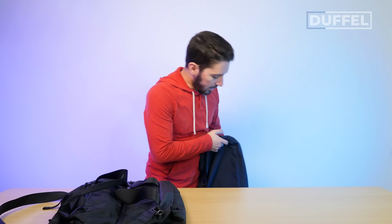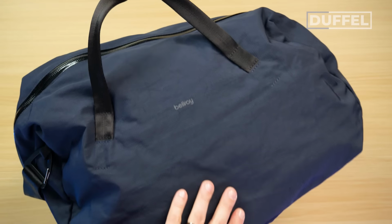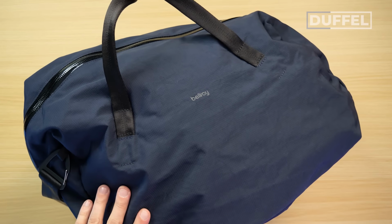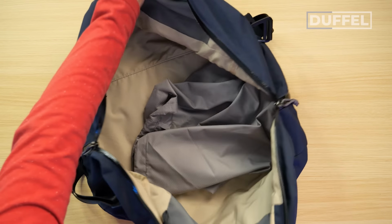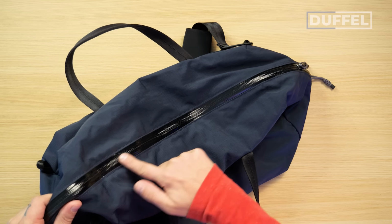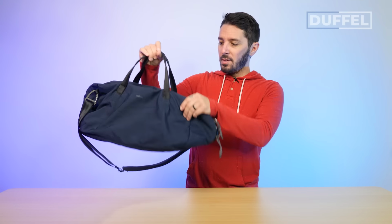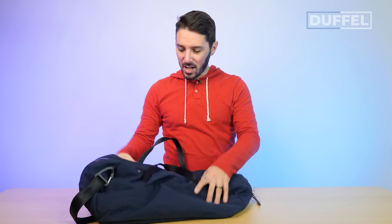I'll be honest, I don't use duffels that often, but when I do, this one's always been my go-to until the Bellroy Venture duffel came in like a wrecking ball. I love this duffel for the beta ripstop nylon. Super wide opening. I mean, look at that. That's awesome. A chunky PU coated YKK zipper and just over minimalist vibe. It's really light. There's not a lot of padding. It just feels light and breezy to use.